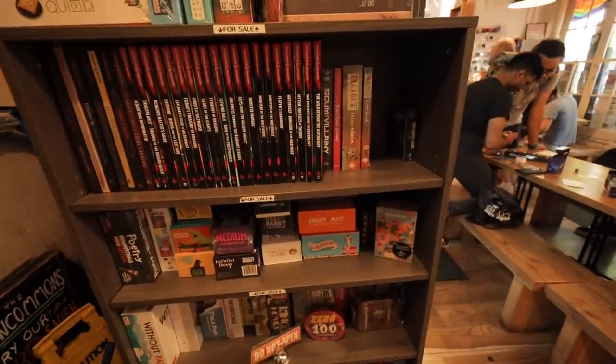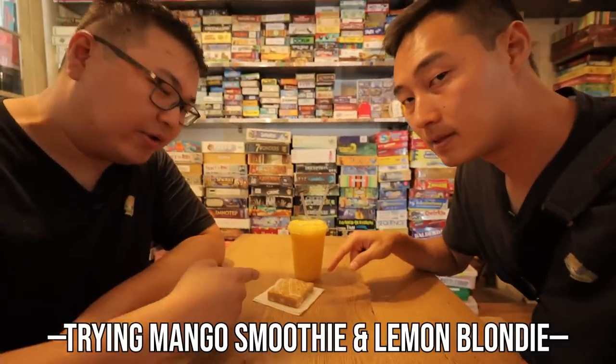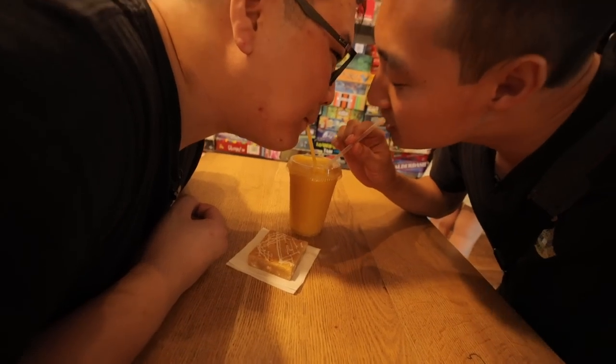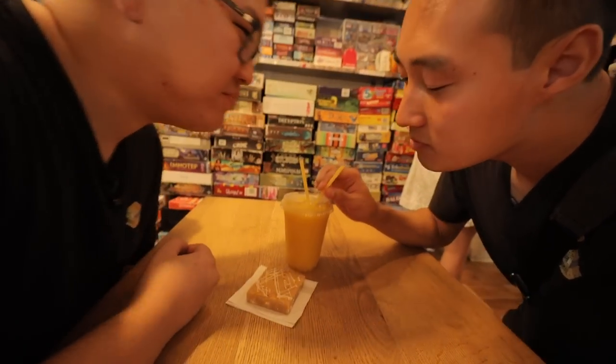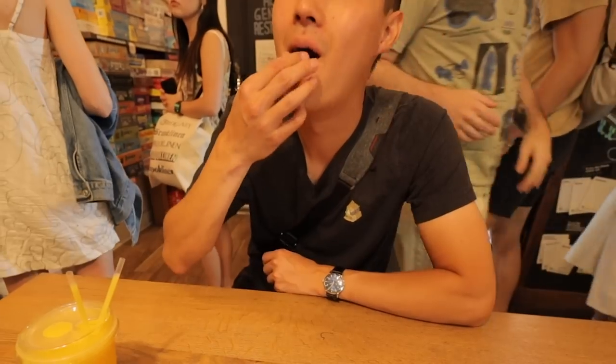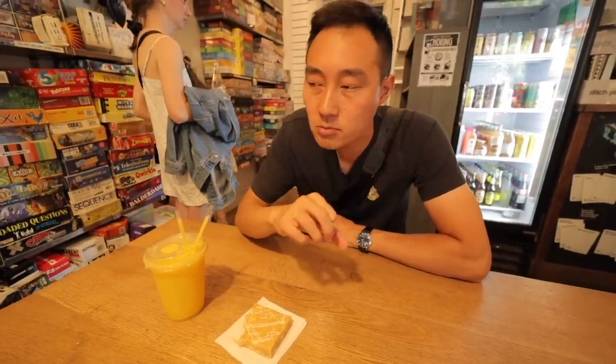Okay, cool. The mango smoothie, and then we have a lemon blondie. The lemon blondie you can get from a different distributor, so they don't make it in-house. We'll just try it, see how it is. I like smoothies a lot. In general, it's a mango smoothie. It tastes pretty good. Inside it has a nice texture to it. It's like there's some type of chunks inside or something. First bite.